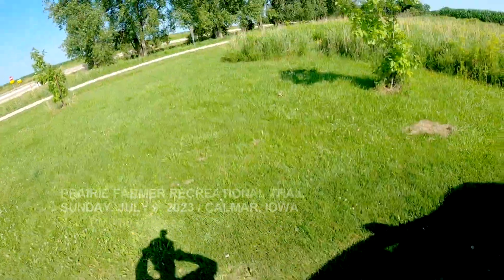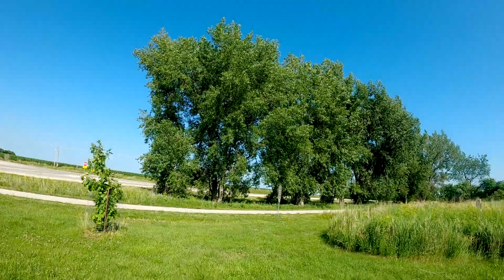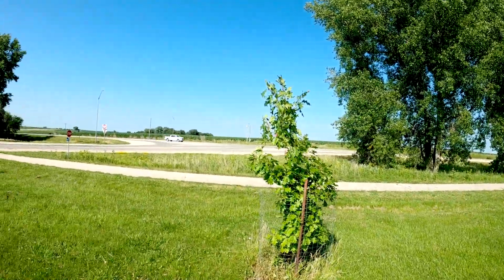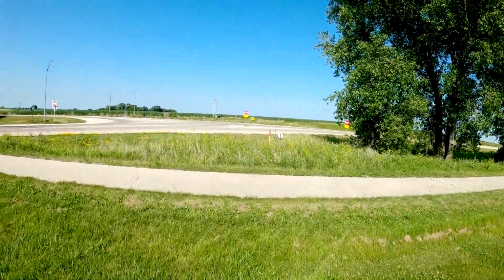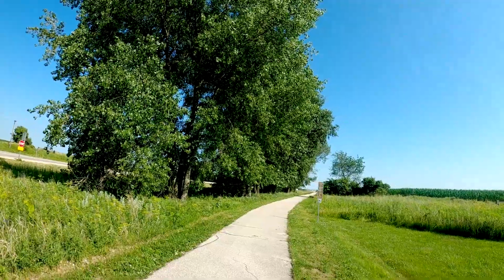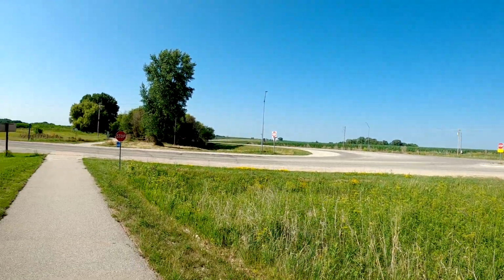Well, hello everybody. It is Sunday, July the 9th, and it is about 4:45 in the afternoon. I'm just about a mile and a half north of Calmar, Iowa, on Highway 150, and I've kind of connected to the trail here. This is called the Prairie Farmer Recreational Trail.